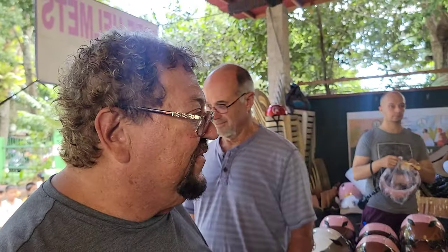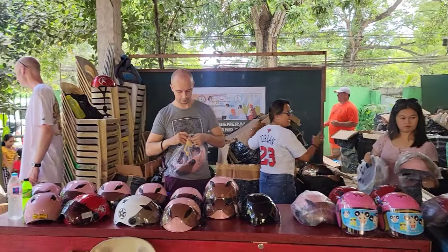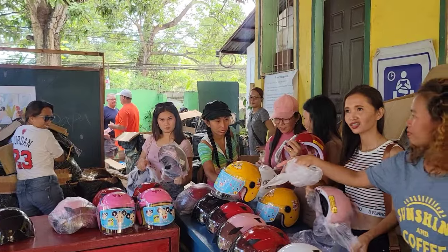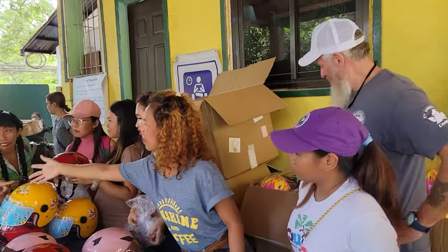All right, Goldfinger, what do we got going on here? Well, we're unwrapping and preparing the large helmets. We're going to work from the sixth grade down. So we're going to do the larger helmets first. I've got everybody helping me, and we've got a whole long row because we have 200 plus kids that are going to need large helmets. And we have different colors. So here's some of the crew right here.